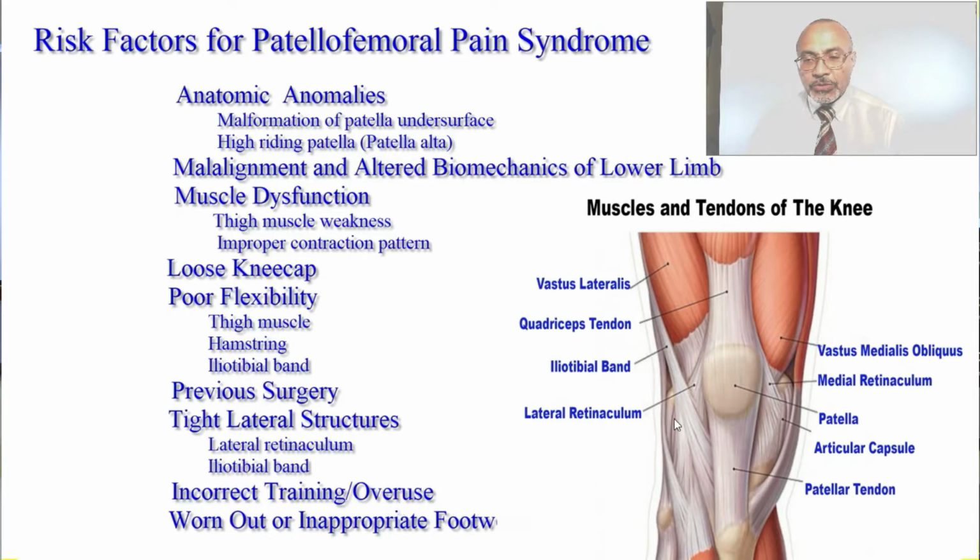Incorrect training or overuse, if athletes overuse their joints, or they increase the stress they place on their joints suddenly and not gradually, then that too can lead to injuries, and it can lead to stress on the joint, leading to patellofemoral pain and patellofemoral syndrome. Worn out or inappropriate footwear in similar fashion can change the biomechanics of the knee and cause patellofemoral pain and patellofemoral pain syndrome.